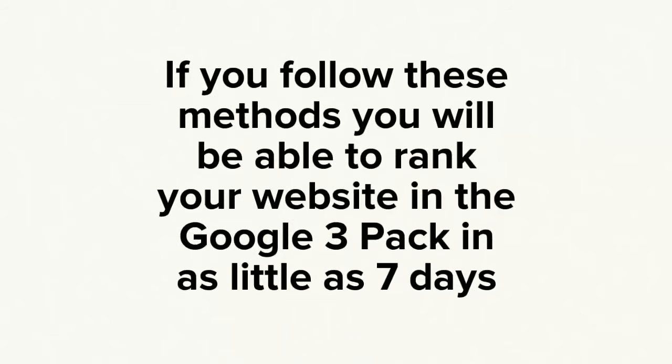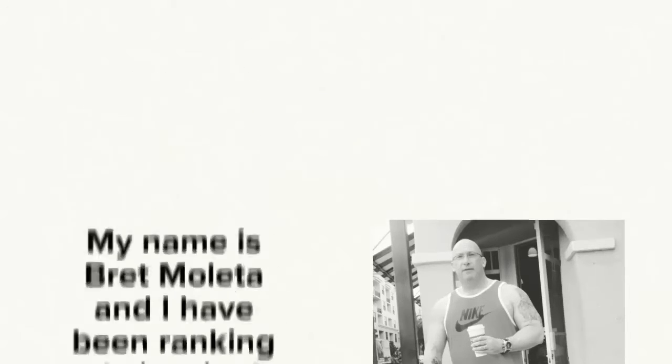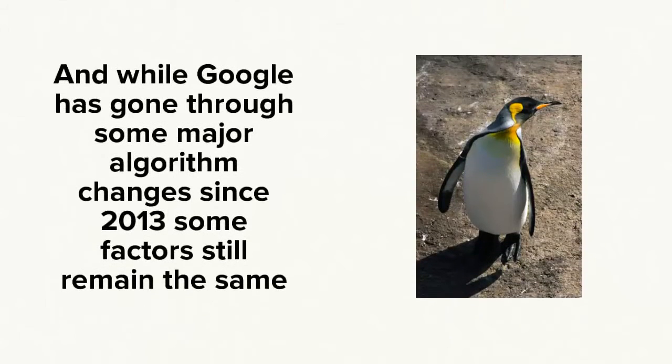If you follow these methods, you will be able to rank your website in the Google 3-pack in as little as 7 days. My name is Bret, and I have been ranking websites in the Google 3-pack since 2013. And while Google has gone through some major algorithm changes since 2013, some factors still remain the same.